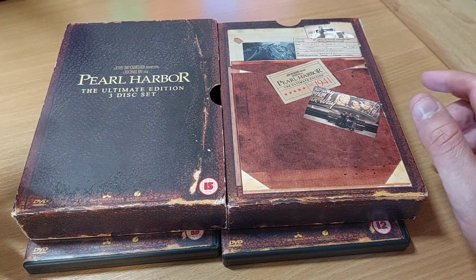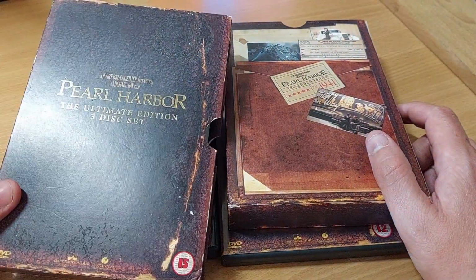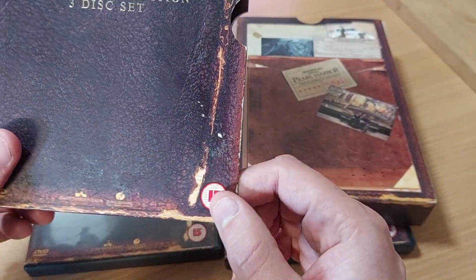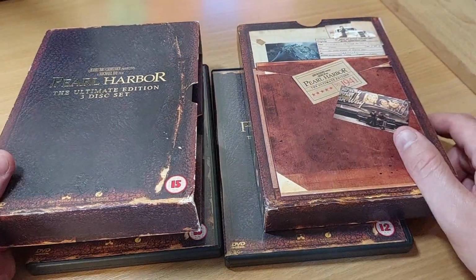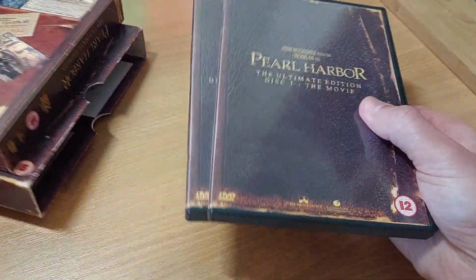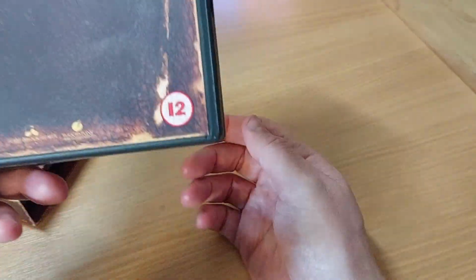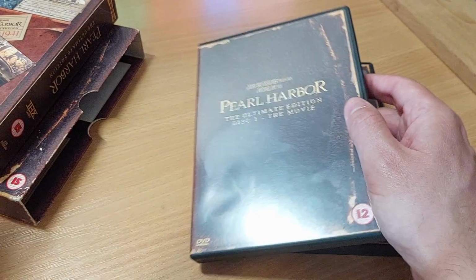It says it's Ultimate Edition, and so I was sort of thinking it might also be the director's cut, because it's got a 15 certificate on it. The original Pearl Harbor, I believe, was 12. But if we look at the special features disc, that is certified 15. But the movie disc is certified 12, which does indicate that this is the theatrical version.